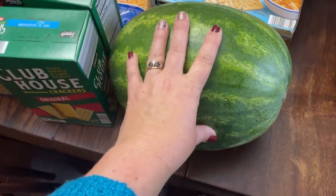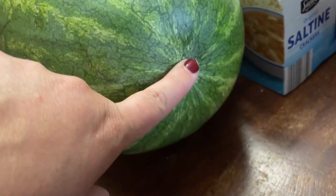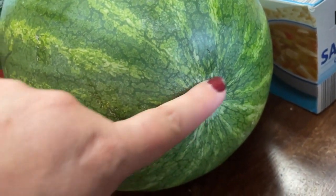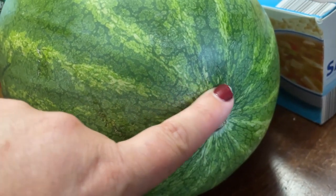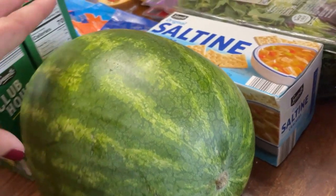And then here is my watermelon. I checked it over, and it kind of has a dead end here, which is what you want. You want it to look like it wasn't pulled off the vine too quickly. It's not as good as I would like it to look. It is a little early still for watermelon, but I just couldn't resist.